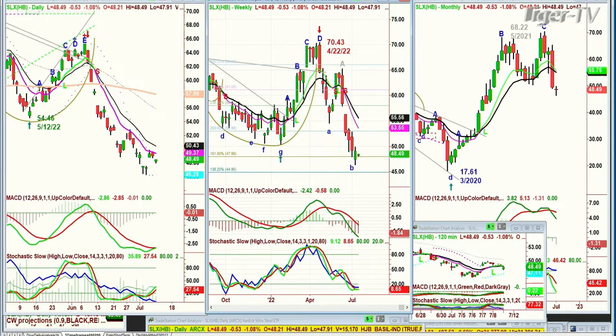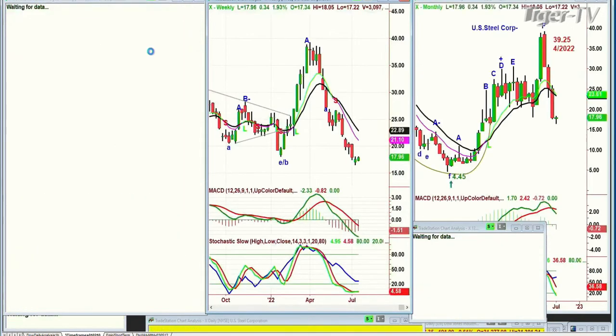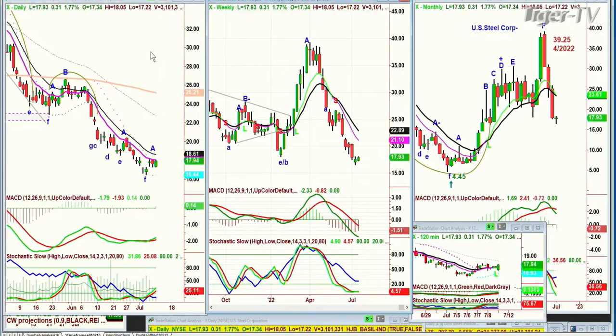Now what we're looking at is within the context of the steels. This is not a very good pattern. Yes, you could get a bit of a pop today. Look at that pop on U.S. Steel, up 31 cents at 17.93. Not really a great pattern.